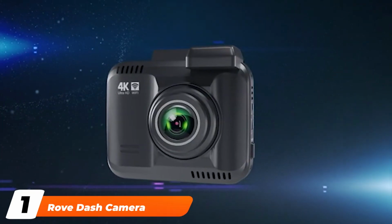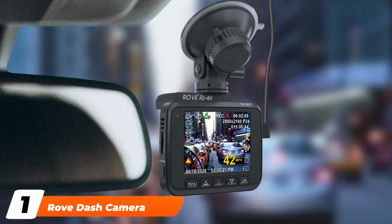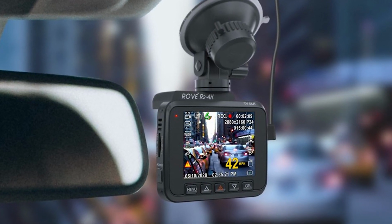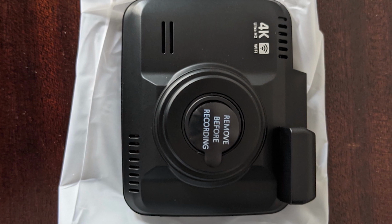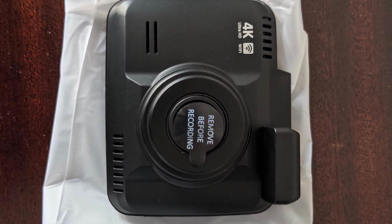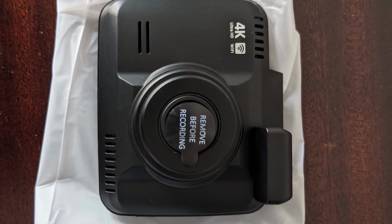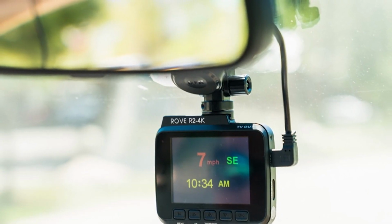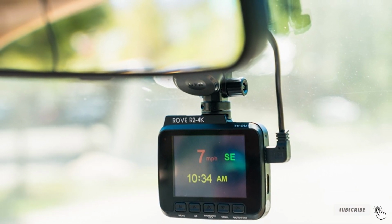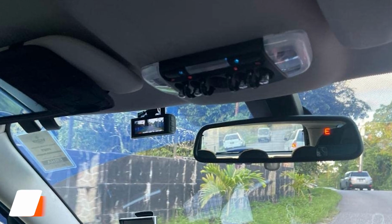At the first position of our list, we have Rove dash camera for cars. A dash cam like the Rove dash cam for cars is exactly what you need driving today. This camera shoots 2160p video quality at a 150-degree wide angle and presents it all on a 2.4 inch LCD screen. The company also provides free firmware upgrades, so you don't have to worry about paying extra.